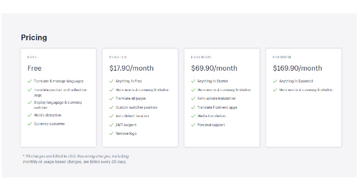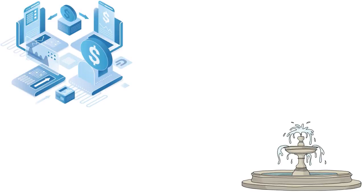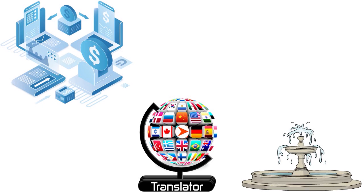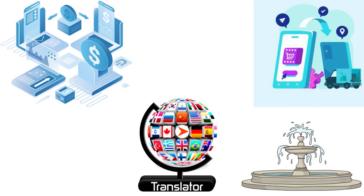For the free version, actually it's kind of limited, but you can translate and manage languages. You can translate product and collection pages. You can display language and currency switcher. You have mobile detection and currency converter. This is kind of cool if you just want to test the waters, test the product, test the app. You don't have a lot of products, you don't have a lot of countries or cultures you're targeting, then you're fine. This is maybe good for someone who has a store in the US and is just targeting the UK, Canada, Australia, South Africa, maybe New Zealand. Then you can use the free version.